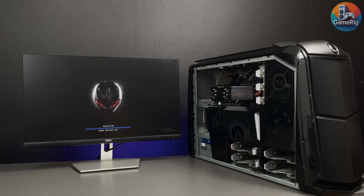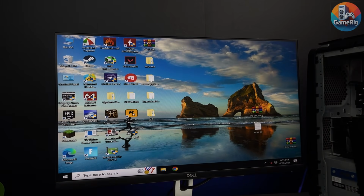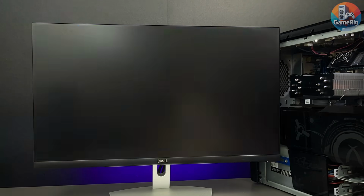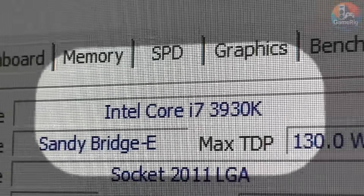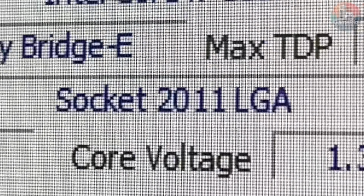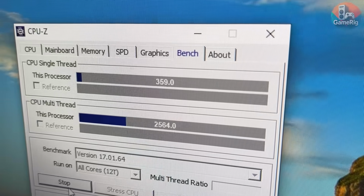Now for the moment of truth. Let's see if that actually fixed the problem. No way. It's alive. The system booted straight into Windows, so the faulty liquid cooler really was the culprit. With that out of the way, I installed the drivers and got everything ready for some benchmarks. First, let's take a look at the CPU. It's an Intel Core i7-3930K, a 6-core, 12-thread processor built on the LGA 2011 platform. Here's what it can do at stock settings.